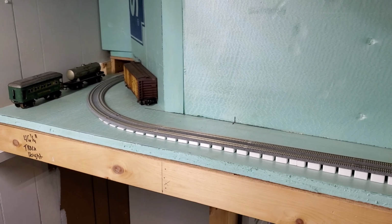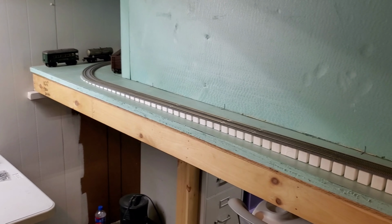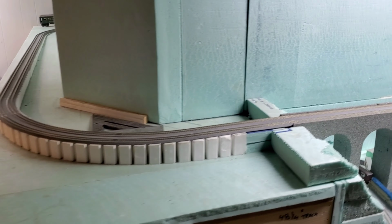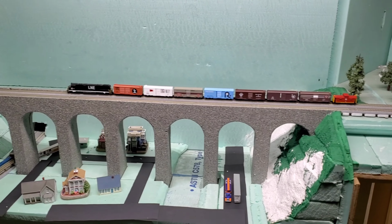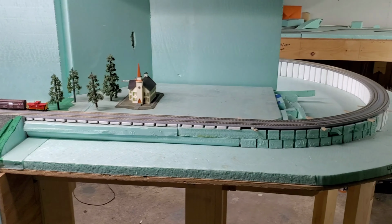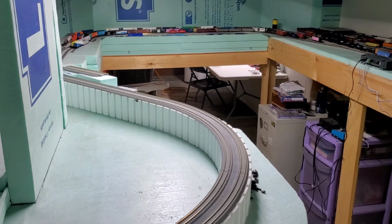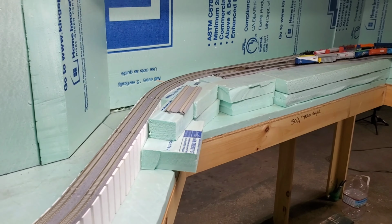So moving along the layout, you can see I've started to clean off everything. The only thing laying there is my square. Then we come past the viaduct. As we come past the viaduct, all this area has now been cleaned out and cleaned up. Coming into the grade to the yard, pretty much everything's cleaned up out of there.